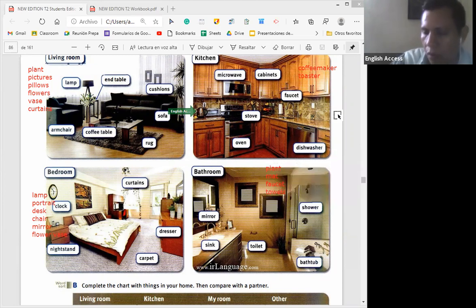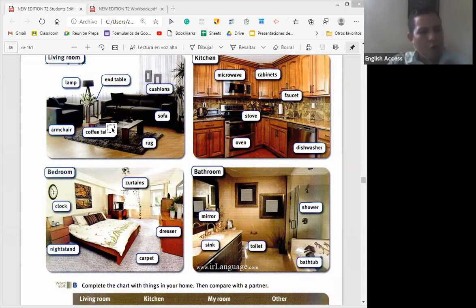Please try to take a picture and write it down, okay? The extra vocabulary, you will use it. You will need it for this unit, okay? So, okay, now guys, what other rooms do other homes have? What other rooms apart from the living room, the bedroom, bathroom? What other rooms do you know?